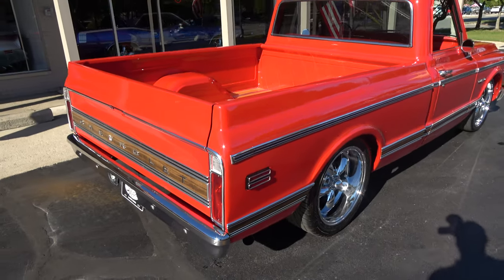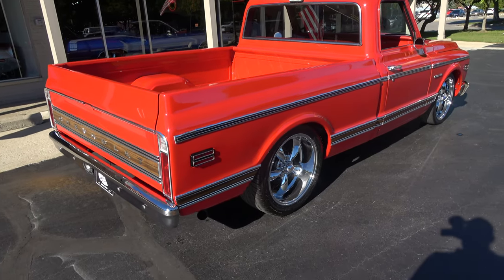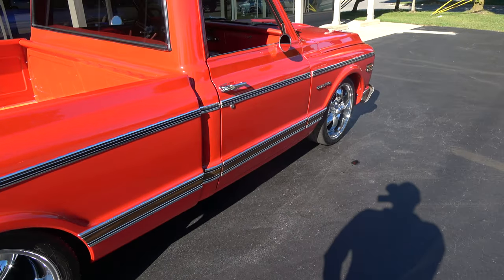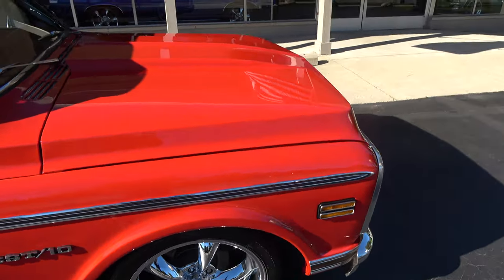Gorgeous paint. This is flame red. I love the red on red. It's got red Hounds Tooth interior. It's got a full roller 396 underneath the hood that sounds outstanding. It's just impressive. You have got to be around this truck to really appreciate it.